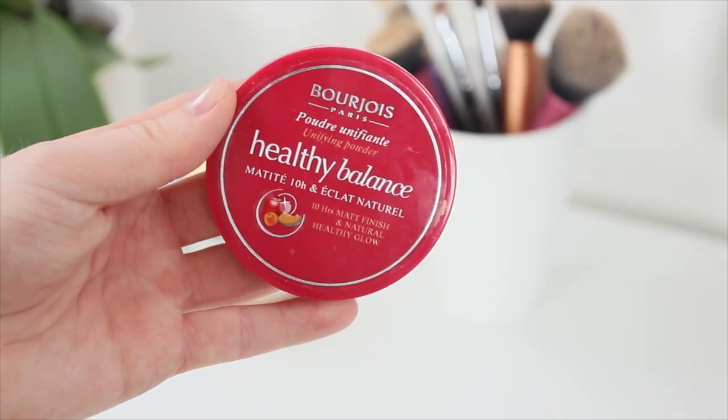I'm then just going to pop on a tiny little bit of powder just to mattify my T-zone, because that's where I get oily throughout the day. And to do that I'm going to use the Bourjois Healthy Balance powder. Again, I'm going to take the same brush because I'm trying to just use drugstore brushes.